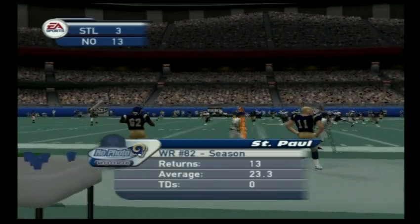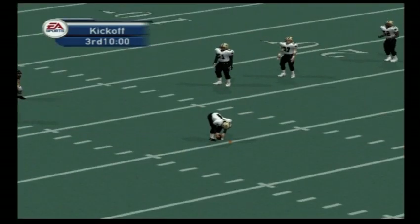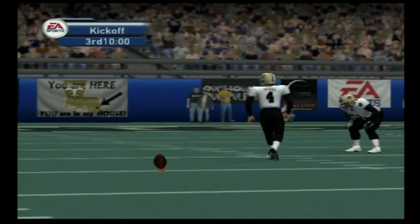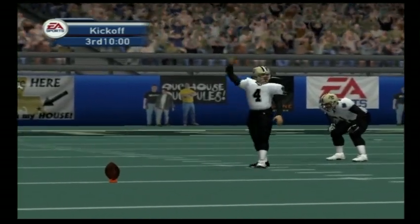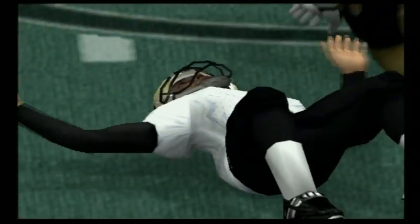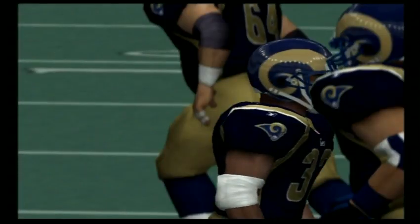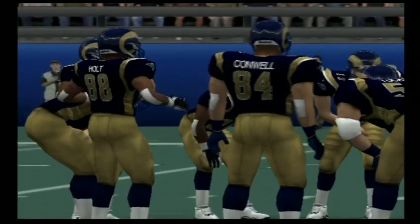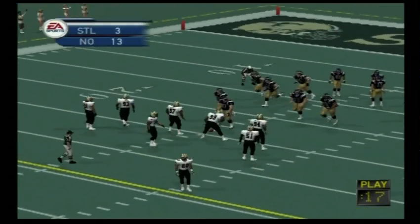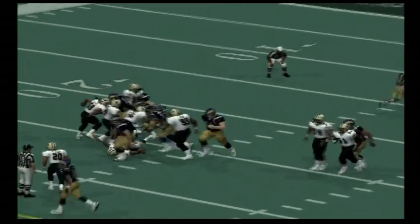Welcome back as we get this second half underway. He gets it off. St. Louis needs a few to make this a contest again. First and 10. Warner sets up. Here's the blitz on the run. Johnson makes the stop at the 33.